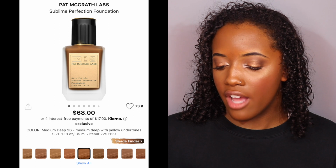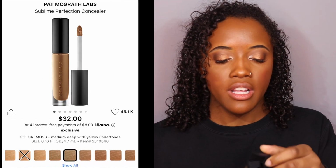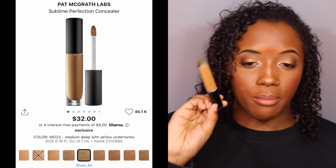If you guys have been with me for a while, you know one of my favorite loose powders is the Pat McGrath Sublime Loose Setting Powder. This is the Pat McGrath Skin Fetish Sublime Perfection Foundation, and I got the color Medium Deep 26, and then I also picked up the Sublime Perfection Concealer, and this is in the color MD23. This is like the perfect shade.